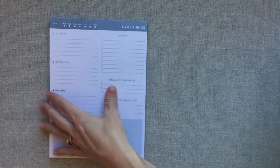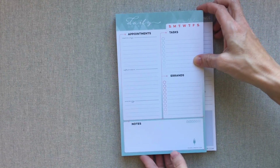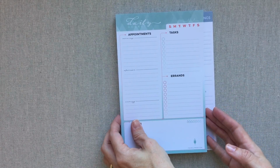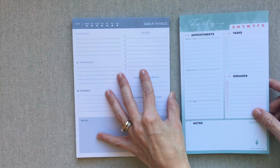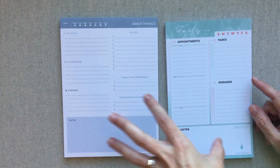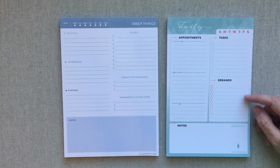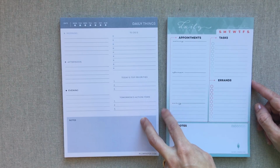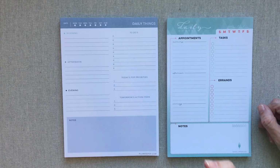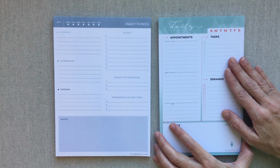Number one, InkWELL Press is a little bit smaller. And I will say, I tend to want a little more room than this. So the InkWELL Press one is a tiny bit small for me. I will list in here the number of pages. I will look that up and put it in the video. The number of pages versus the price on these. I think they were both $12 if I remember correctly. And I think they both had around 50 sheets, but I cannot remember. So InkWELL Press is a little bit small for me.